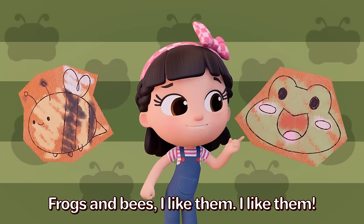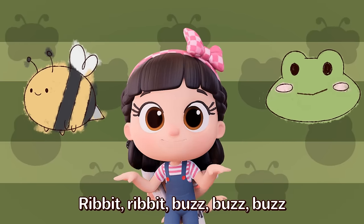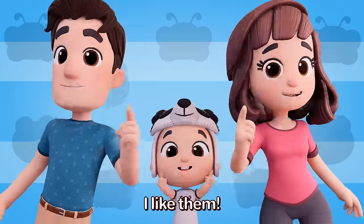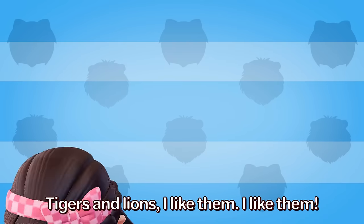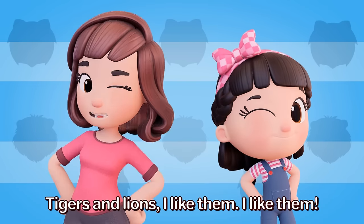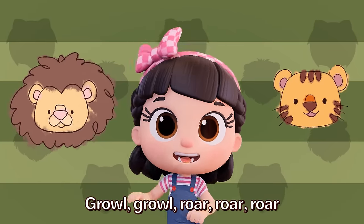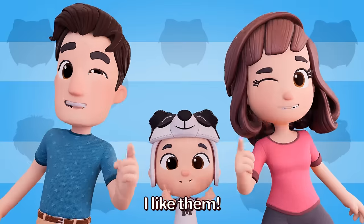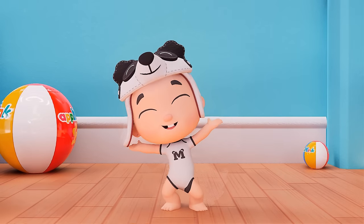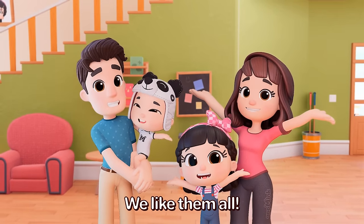Frogs and bees, I like them, I like them. Ribbit, ribbit, buzz, buzz, buzz, I like them. Tigers and lions, I like them, I like them. Growl, growl, roar, roar, roar, I like them. We like them all!